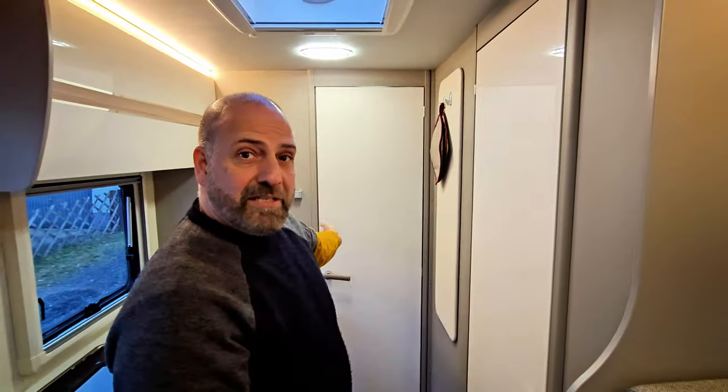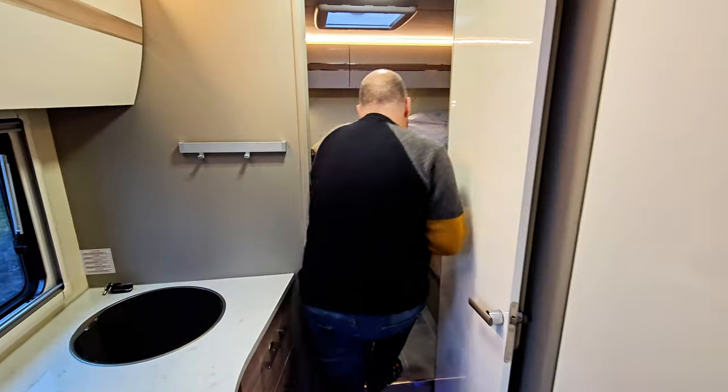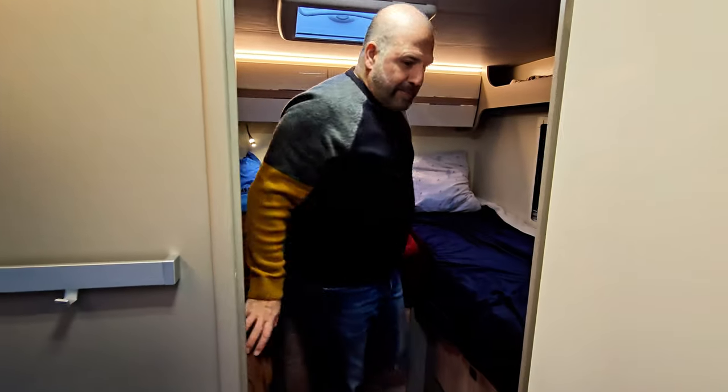And I have another door here, as you can see. We'll go into the bedroom. This is a really cool step up that accommodates two twin beds.